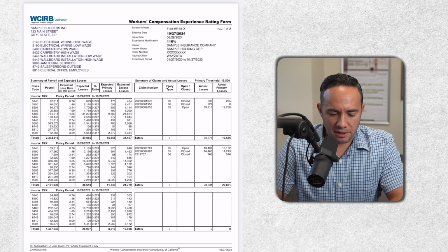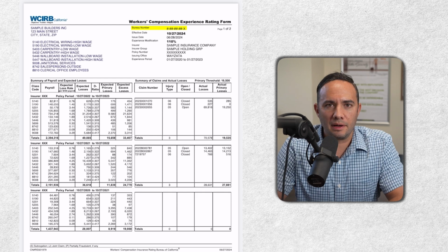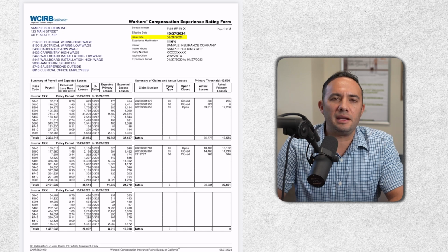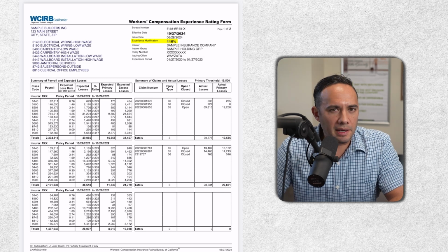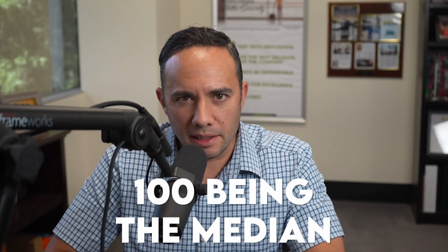In the top right section, above the table, you'll see the bureau number. Each company has a bureau ID number assigned. The effective date is going to be the effective date of the policy, and then the issue date is going to be the date that the modifier was issued. Now, in this case, you can see that the modifier is 110%. You might hear it as 1.10. What that means is that they're getting a 10% surcharge, with 100 being the median. They're getting a 10% surcharge on their work comp rates because of their experience.